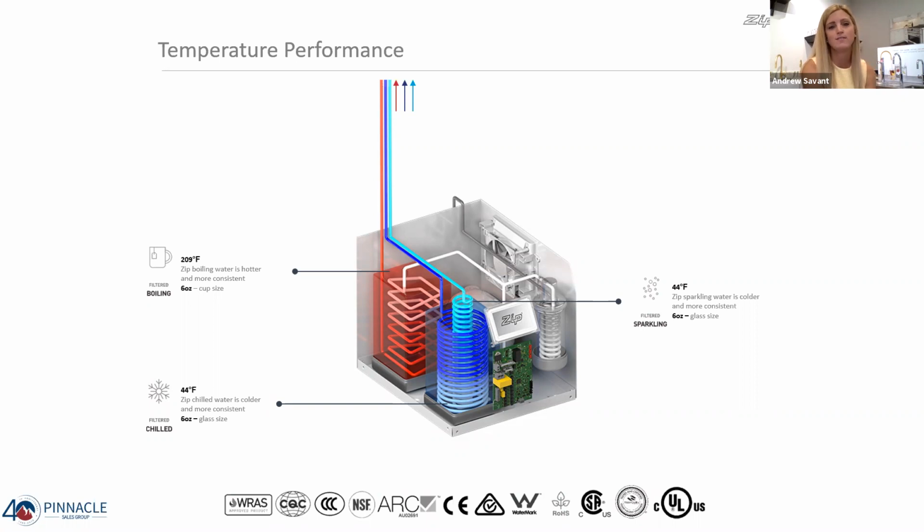So not only is this a drinking water system, think of all the other possibilities, all the recipes you use hot water for, or boiling water. You have soups, sauces, even blanching vegetables. The possibilities are endless when you think of all the recipes that you could enhance by using this system. And then the chilled and sparkling water are also factory set at 44 degrees, and I believe that goes down to 37.